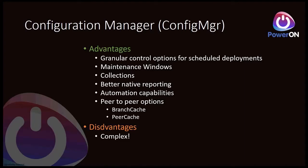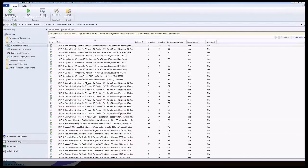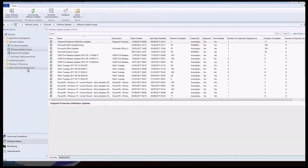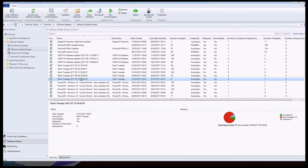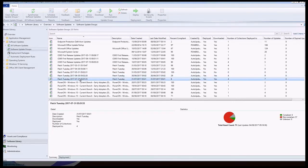So let's have a look at what a solid automated patch management strategy looks like in the Config Manager console. So just go to the software updates node. So here we have all the software update metadata being synced from WSUS for every Patch Tuesday. And then if we look here in the software update groups, the day after Patch Tuesday, it creates the software update groups based on the current monthly patch cycle. So here you can see the different monthly patch cycles. So for May, June, July. So that's basically a group of the particular patches that we're going to be deploying that month.